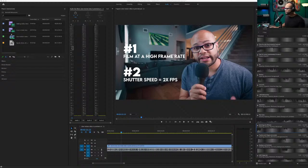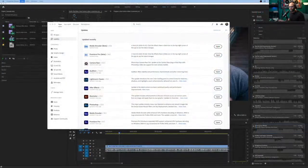If you go up to your Creative Cloud icon, which you can't really see because I'm in front of it, but imagine me clicking the Creative Cloud icon. Let me transition this over here. There we go. Now you can see it.